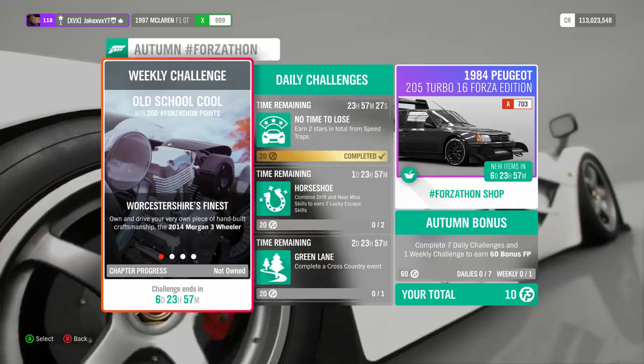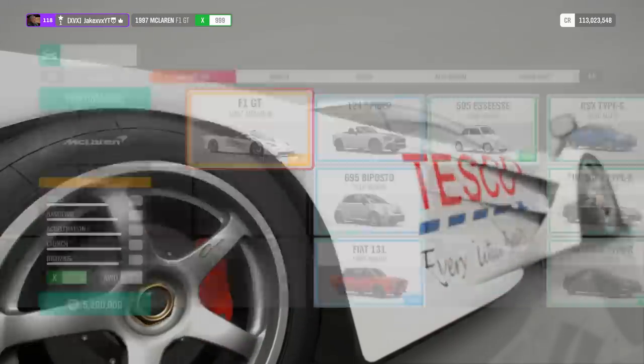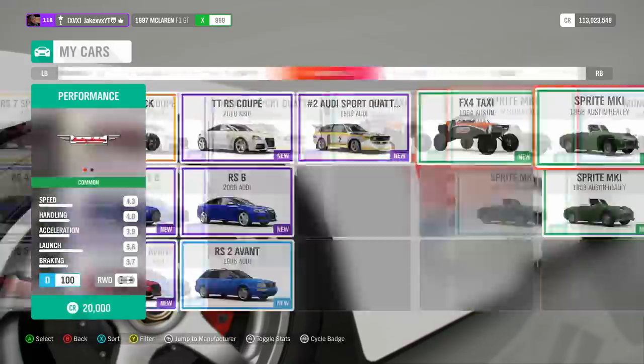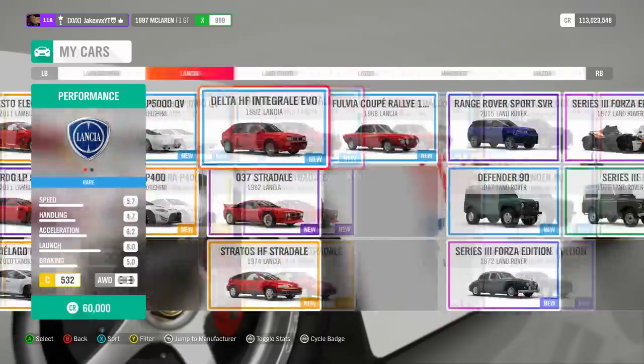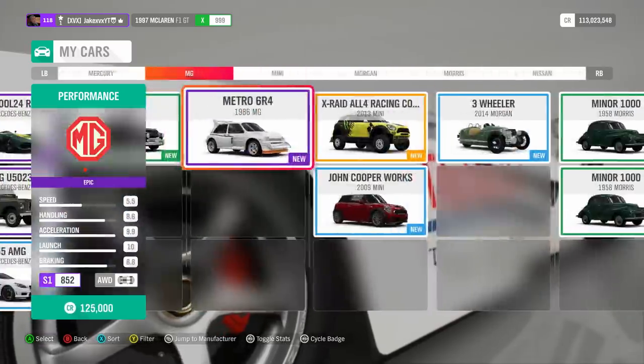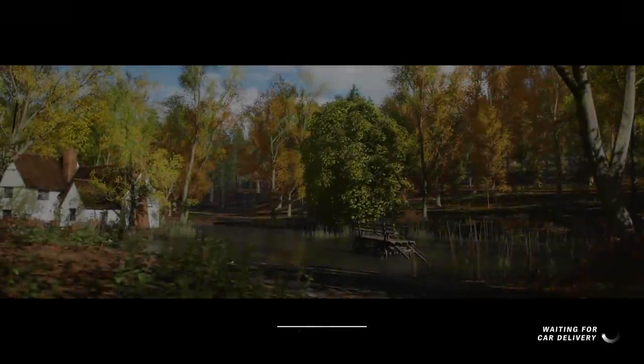So the weekly challenge revolves around the Morgan 3-Wheeler. Very simple to get one of these. I'm not actually sure if you can buy the Morgan 3-Wheeler in the Autoshow. If you can't, you'll have to swipe it off the auction house, but they should be very cheap. So get the Morgan 3-Wheeler, hop in it, and that'll be your first weekly challenge complete.